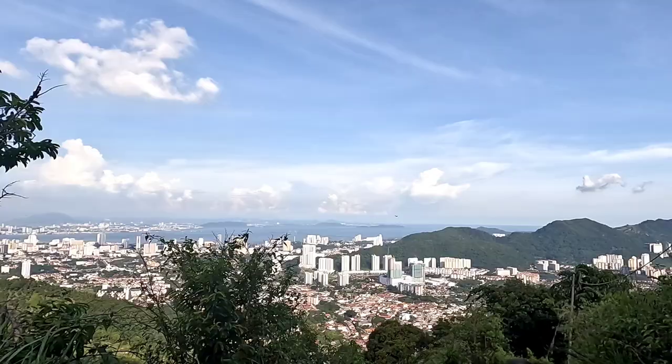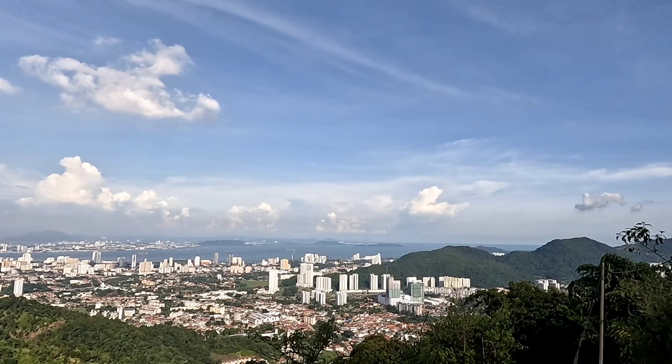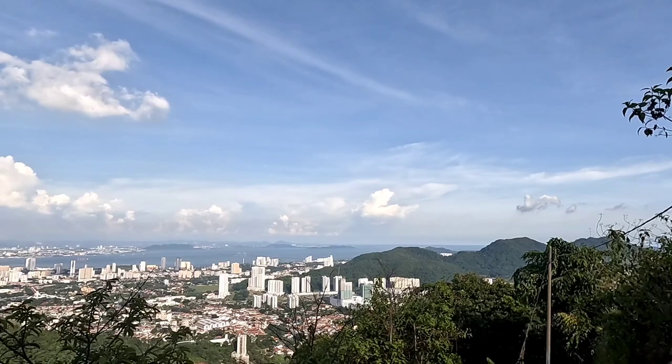In the meantime, please enjoy the view. The lovely view of Penang. It's quite nice actually, the skies are quite clear today. No fog, no rain. Just typical humid tropical country.